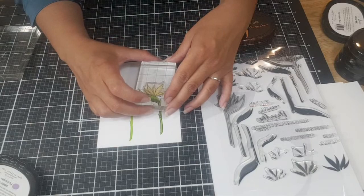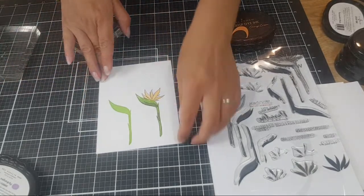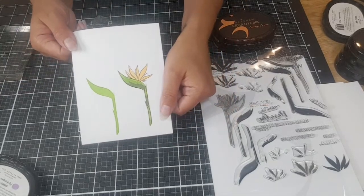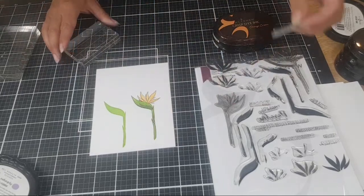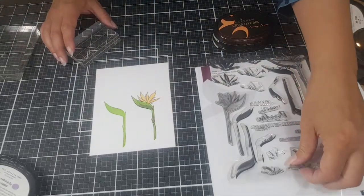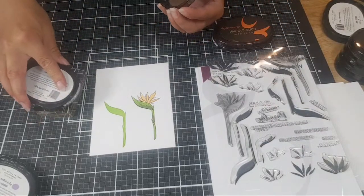And now these are really easy. They're just going to go within, oops, the outline that you have there. Okay, so that is the first layer on that one. I'm then going to move on to the second one. And this one's going to be the orange cream.